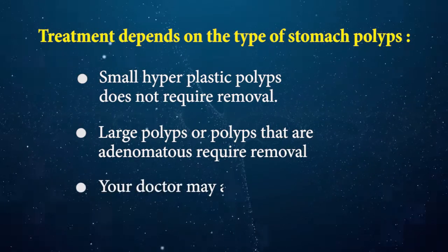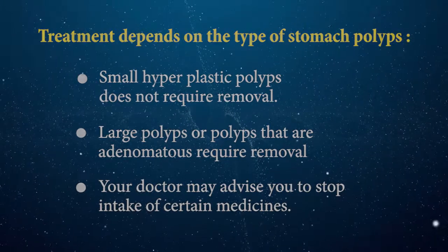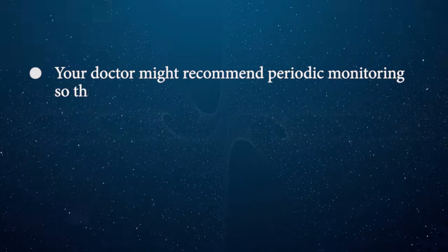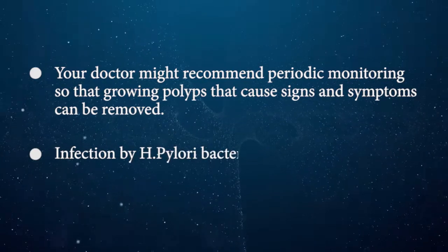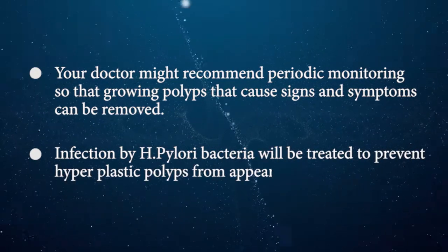Your doctor may advise you to stop intake of certain medicines. Your doctor might recommend periodic monitoring, so that growing polyps that cause signs and symptoms can be removed. Infection by H. pylori bacteria will be treated to prevent hyperplastic polyps from appearing in the future.